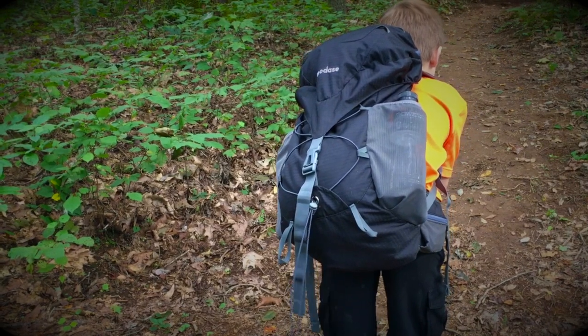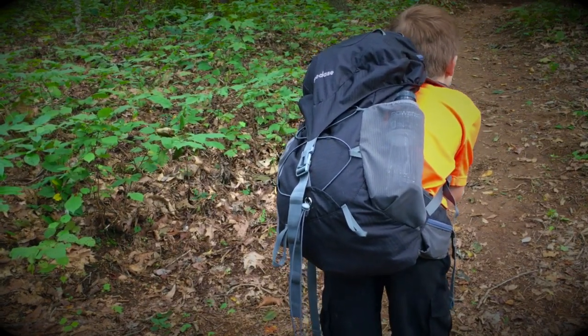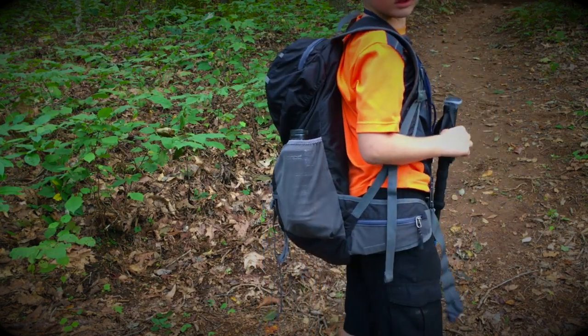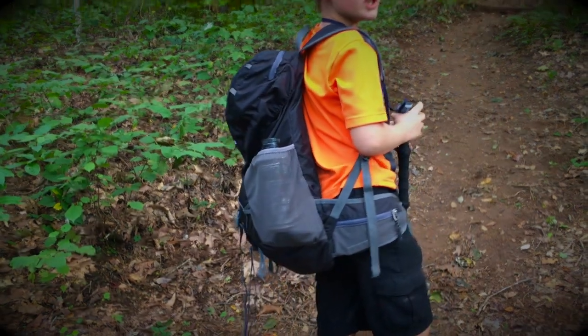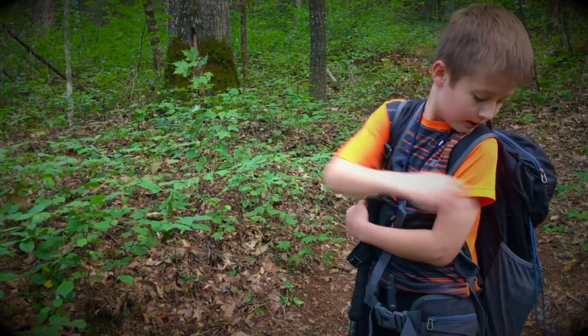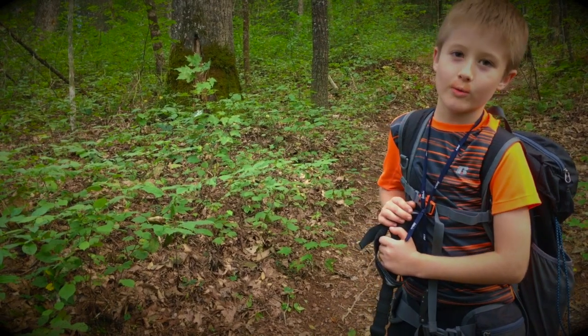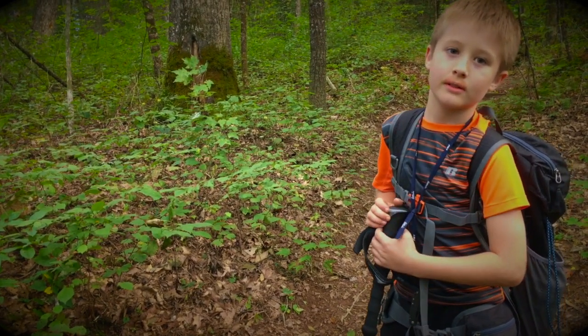Yes, he has his pack on, but not because we're packing with a full load. Is that right, Gray? Yeah, it's just for our bottles. How many miles are we hiking? One, maybe two? It'll be one up, then one back down.